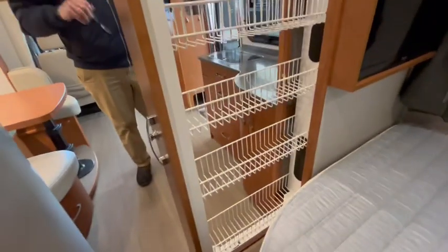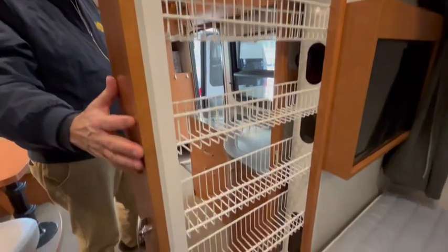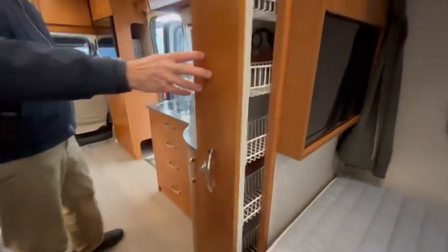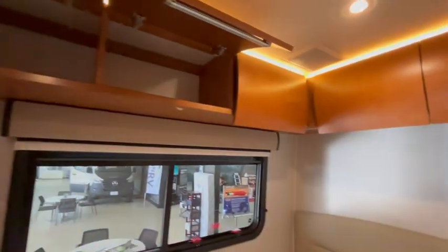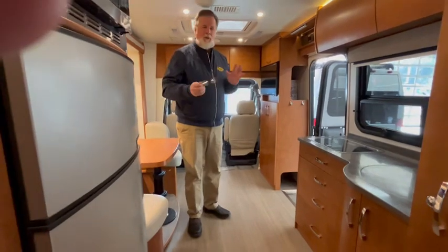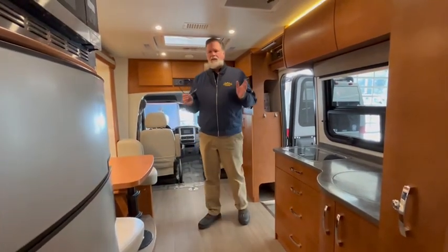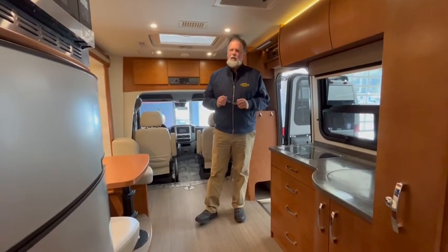This is great. This is their pantry system that you're familiar with from Leisure Travel. They have them on their units, but just extremely good use of space, and it's accessible from both sides. And you've got entertainment in the back, and it also has the entertainment up front. So that was an option, that you could have both TVs inside. So just a great floor plan, a terrific example of a premium pre-owned Leisure Travel Unity corner bed.